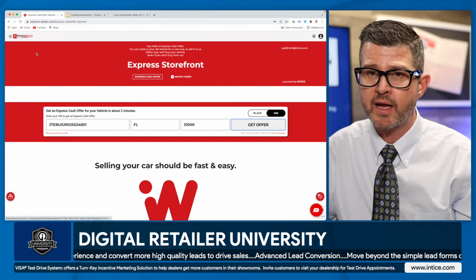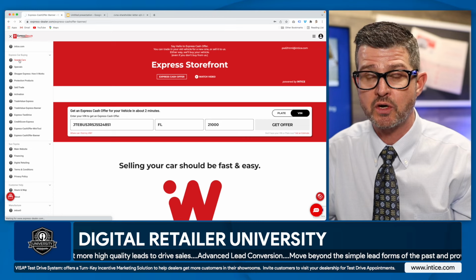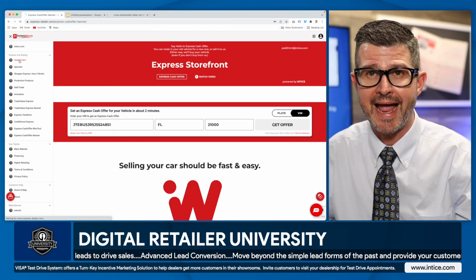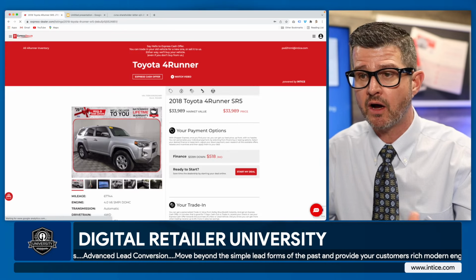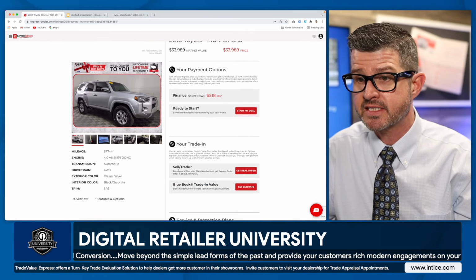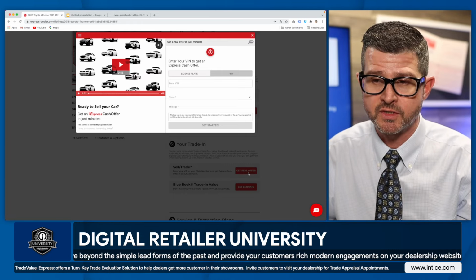Now, we also have the ability to drop this in on a search results page listing. We can jump in and put in a call to action button right on that page, or we can even do it in other ways, like we do on our VDP, where we have this sell or trade, get a real offer right on that vehicle display page.